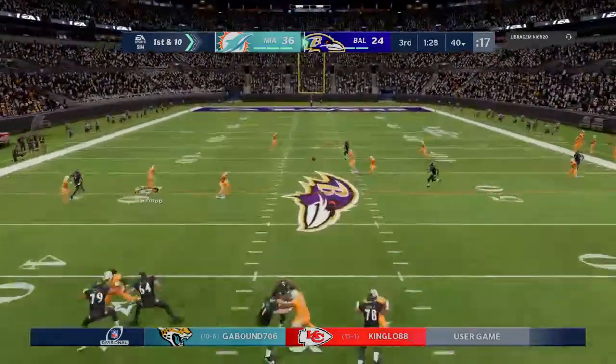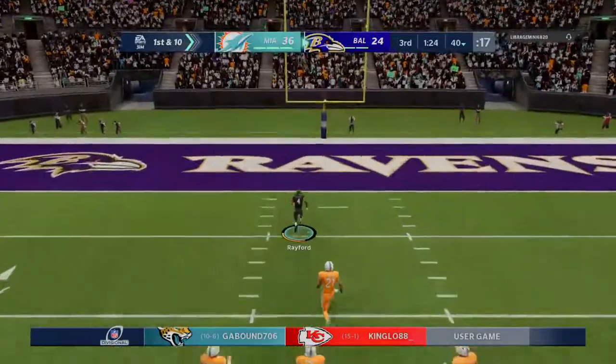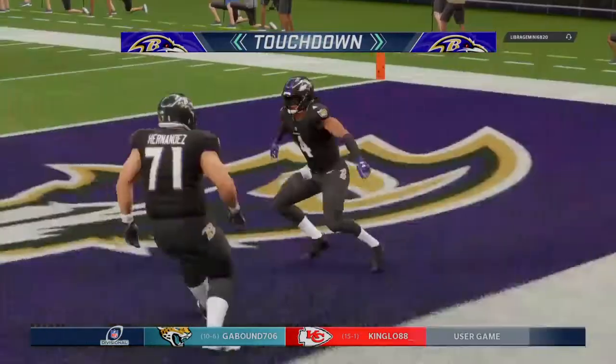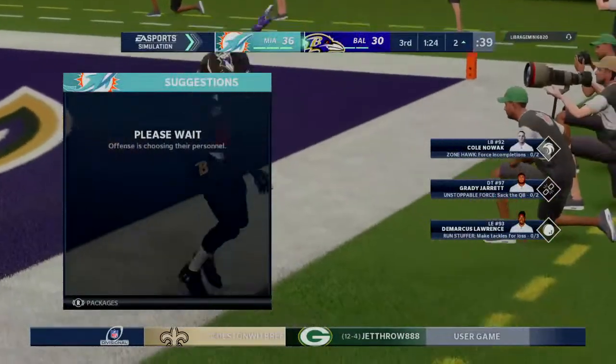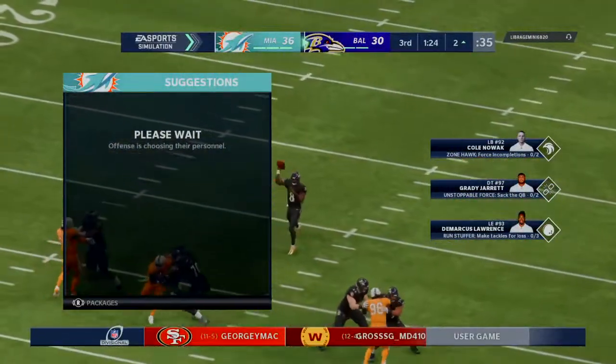On 1st and 10, it's Jackson. Going down the middle, and it's complete. And he's into the end zone for the Baltimore touchdown. A big play there. 60 yards. And the Ravens draw a bit closer.